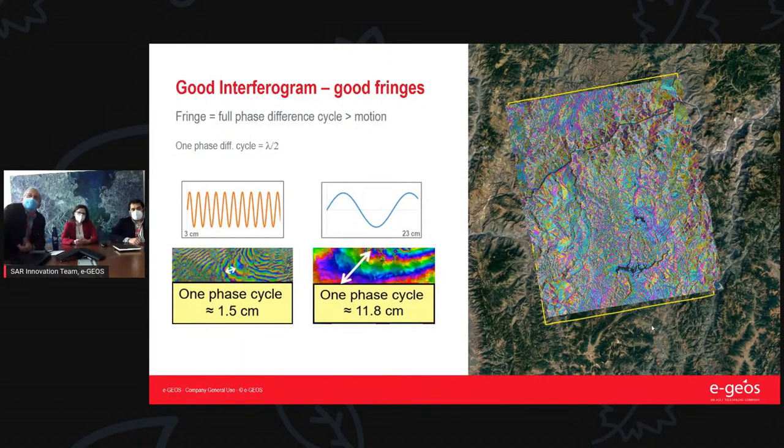After proper correction of topographic phase, you get these fringes from the SAOCOM pair of images. And what you can get with SAOCOM is a sensitivity of a few centimeters. I remind you that one phase difference cycle is half the wavelength. So the sensitivity to motion is a little bit less than X-band, but the most important thing is that you can get information about ground motion on all kinds of terrain like this one.